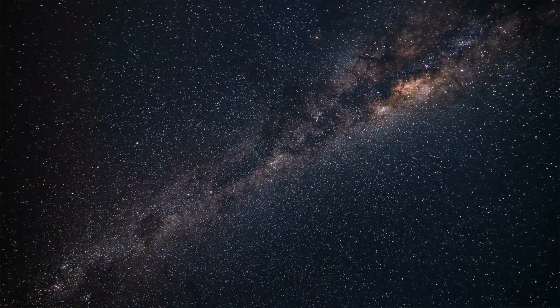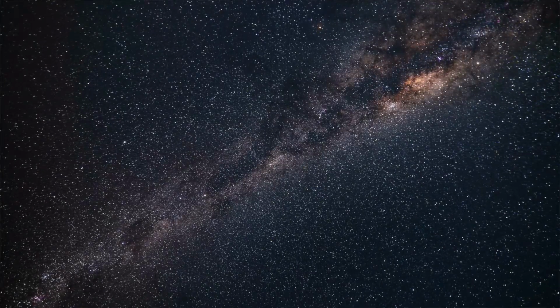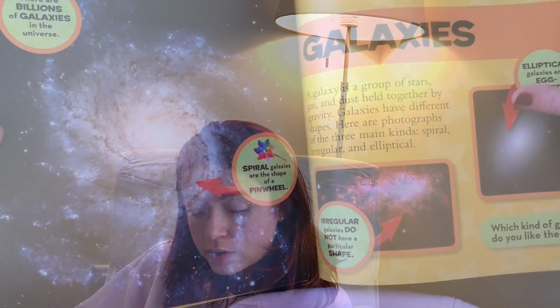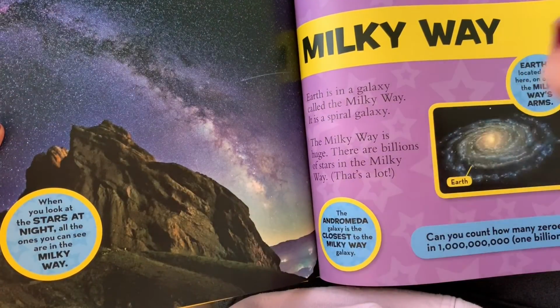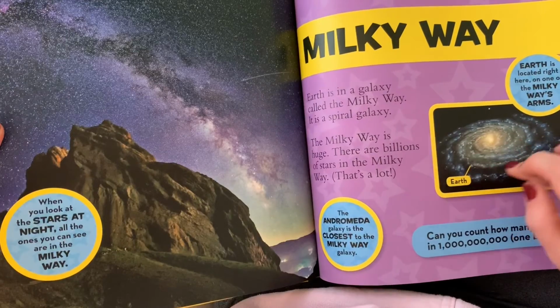Milky Way. Earth is in a galaxy called the Milky Way. It is a spiral galaxy. The Milky Way is huge. There are millions of stars in the Milky Way. When you look at the stars at night, all the ones you can see are in the Milky Way. Earth is located right here on one of the Milky Way's arms. The Andromeda Galaxy is the closest to the Milky Way galaxy.